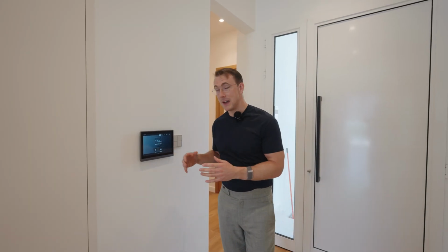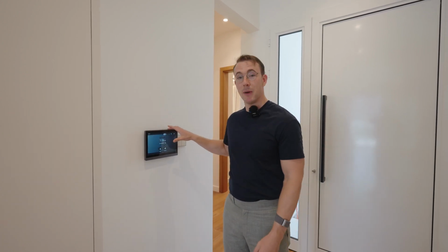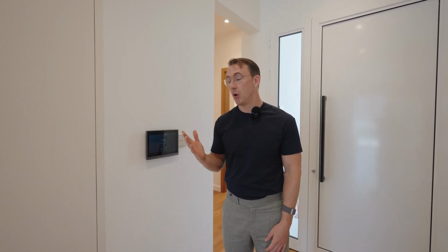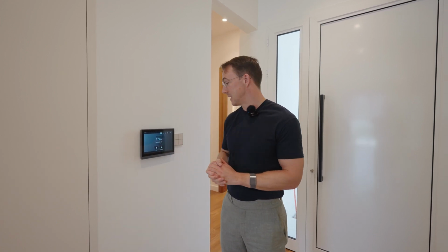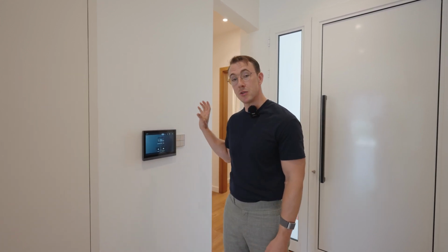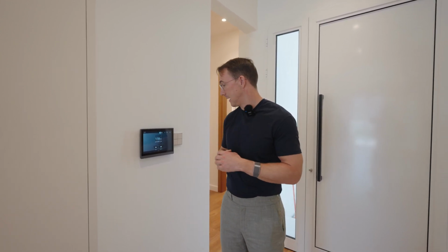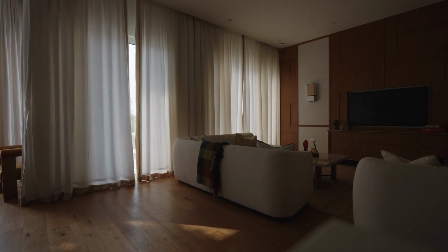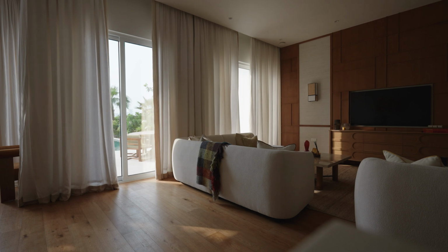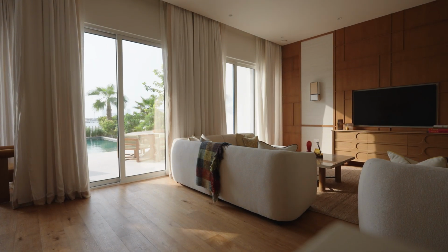Here on the right hand side, as you would expect, we have a smart home system. So this is the main keypad, but you will have an application on your mobile. From there you can control all aspects of this property. You even have cameras which monitor the entrance and exit of the property. So while you're away, you can keep an eye on who's coming to visit. And the great thing with this system is that you can integrate all different types of appliances and applications, so you can constantly add to its capabilities.